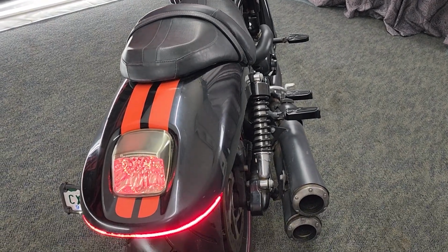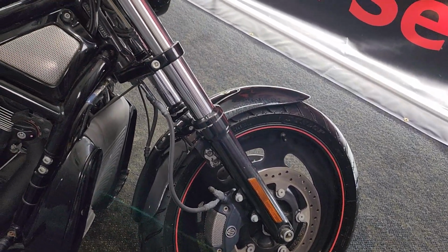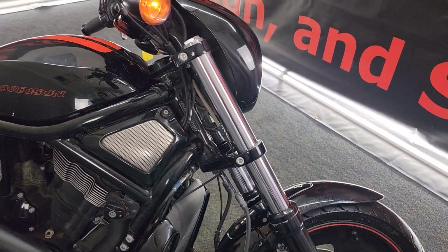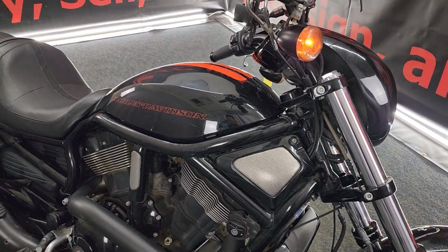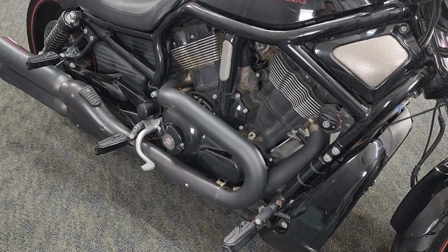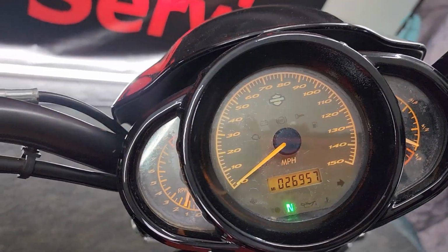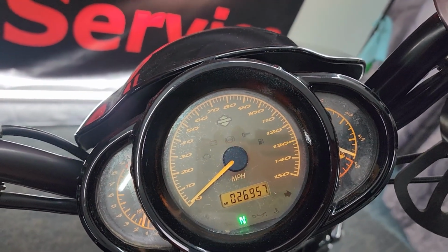The Night Rod Special comes weighing off the factory floor 670 pounds wet, slinging 125 horses to the rear wheel, followed by 95 pounds of torque. The Night Rod Special has a top speed of 144 miles an hour, and that's moving for a cruiser.